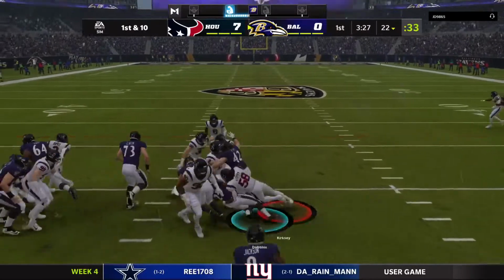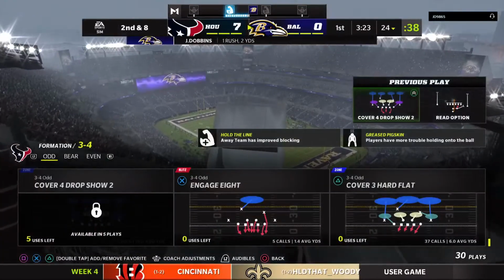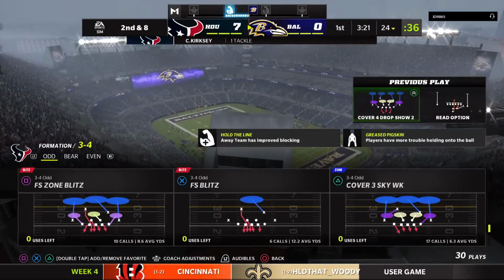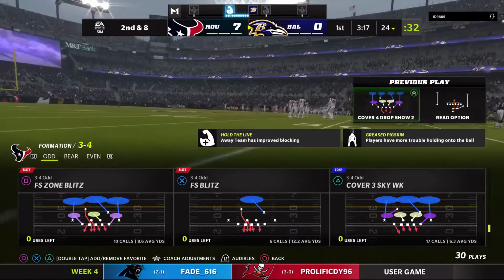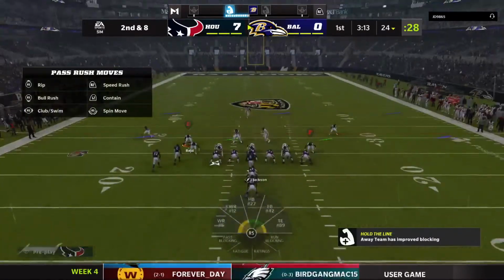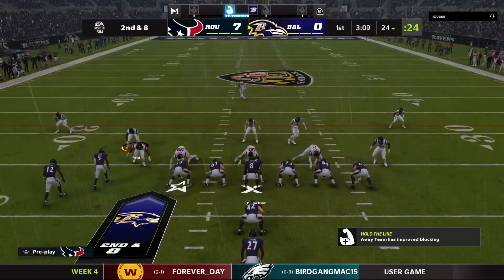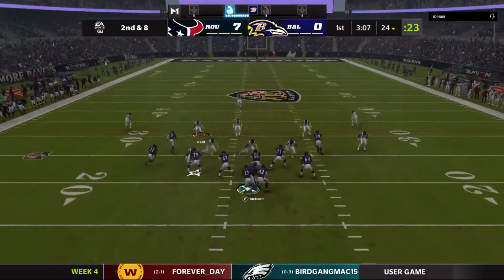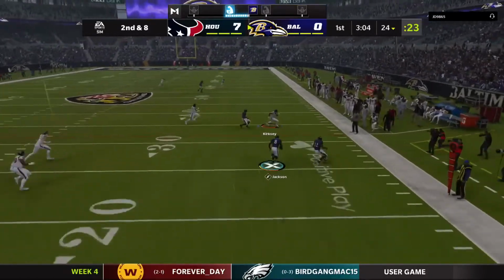Dobbins going to take the handoff on the option. And he sneaks his way forward only for a couple here. 2nd down. They'd love to just strike back with a touchdown right here, and if it's a long play, so be it. But the main goal, get a couple of first downs, run some plays, run some clock, allow their defense to get a chance to catch their breath, settle down, and relax a little bit after they just gave up a score. Eluding the pressure right.